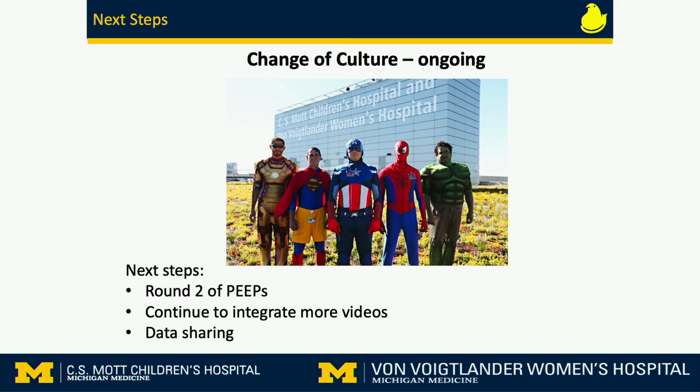So for our next steps, we know that we are going to do a round 2 of PEEPs, check in on people, and see what tweaks we need to make and what changes we have to do. We also are looking for meaningful data for each unit's culture. What's going to help each location encourage upward movement and sustain culture.